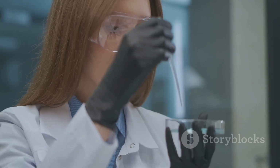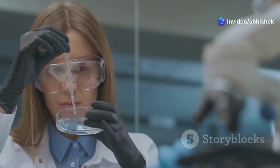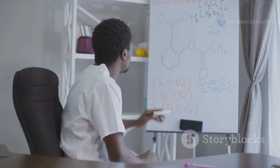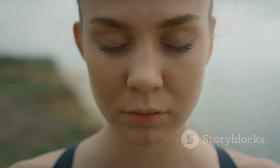Chemistry also plays a vital role in medicine. Scientists use their knowledge of chemistry to develop new drugs and treatments that help us live healthier lives. Here's an exciting fact. Did you know that the air we breathe is a mixture of different gases, mostly nitrogen and oxygen? That's chemistry in action every time you take a breath.